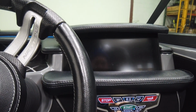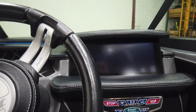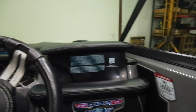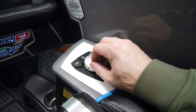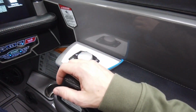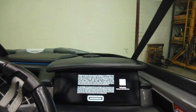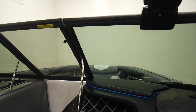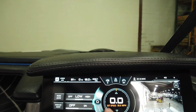Pops a little bit. Alright, let's type in the code. 1, 2, 3. There we go. Power this thing on. You have helm command over here where you can operate all the functions on the Link Panorama dash from right here, right next to the throttle. Easy access while you're driving. You can reach everything. Amazing visibility through the windshield on the GS's as well.